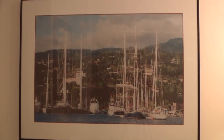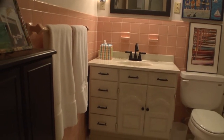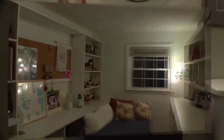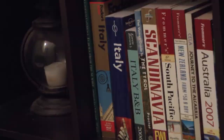Bigger yachts than I was on in Tahiti, in the original pink tile bathroom with new rebath tub and shower and ceramic tile flooring. Another room on the main level could be a 4th bedroom, office, or craft room. The powder room is filled with, would you believe, travel books.